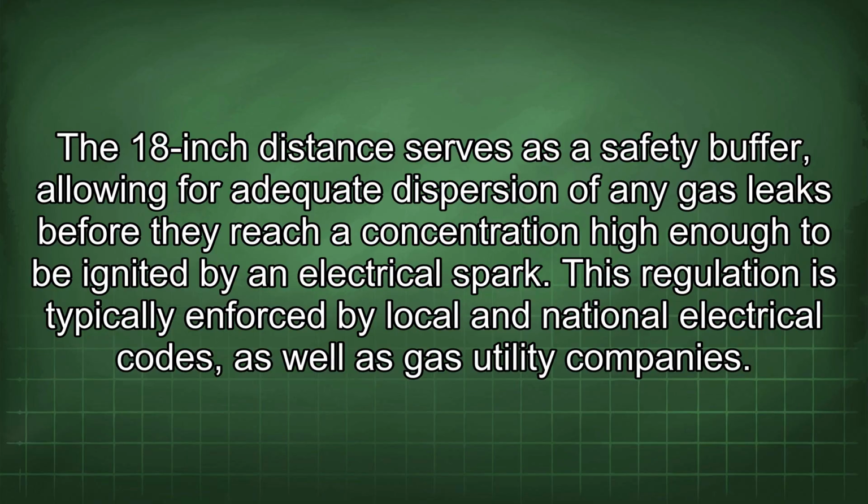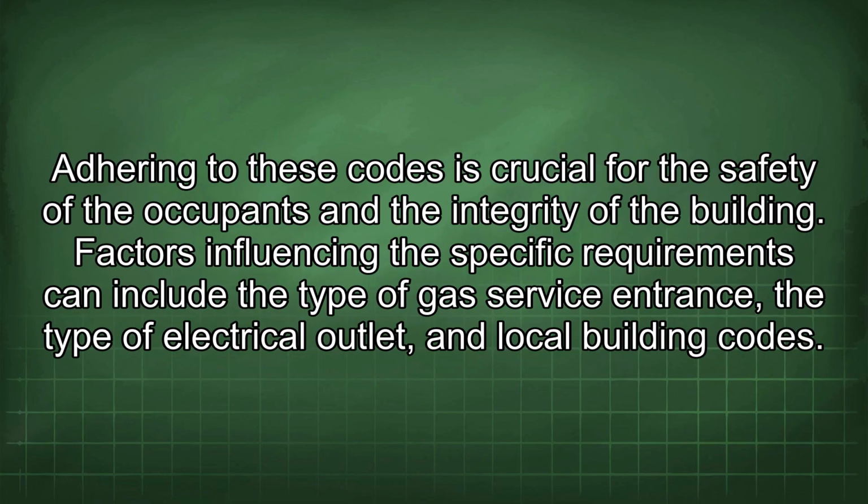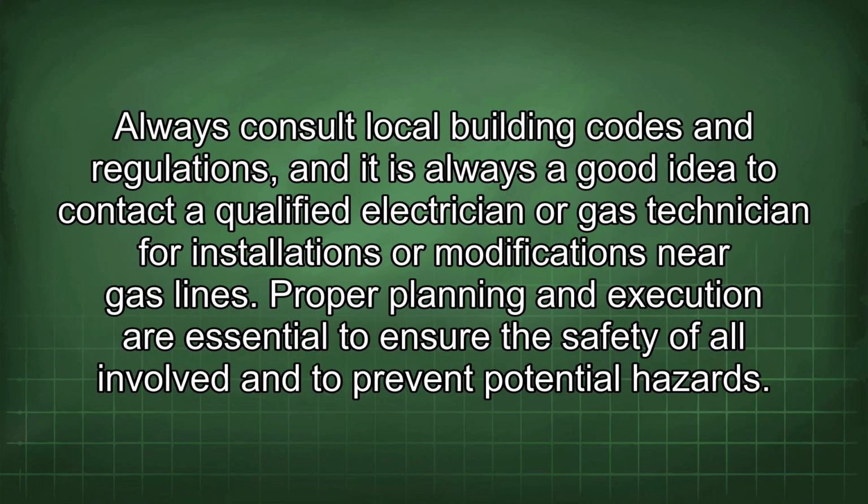This regulation is typically enforced by local and national electrical codes, as well as gas utility companies. Adhering to these codes is crucial for the safety of the occupants and the integrity of the building. Factors influencing the specific requirements can include the type of gas service entrance, the type of electrical outlet, and local building codes. Always consult local building codes and regulations, and it is always a good idea to contact a qualified electrician or gas technician for installations or modifications near gas lines.